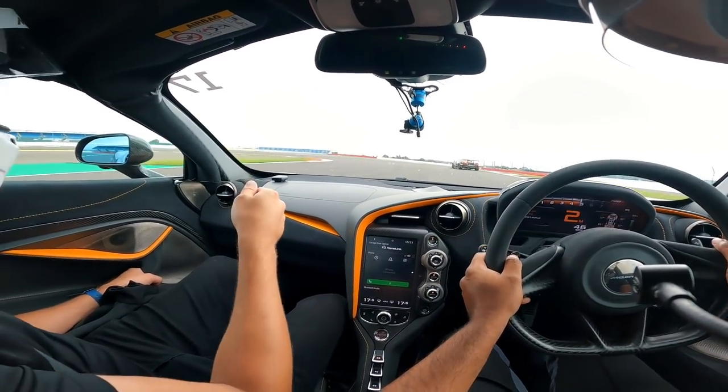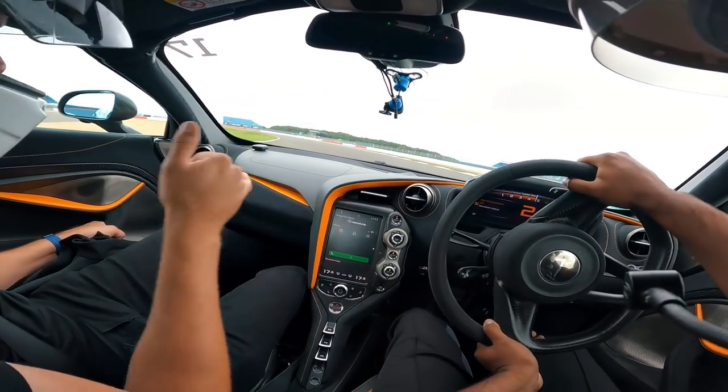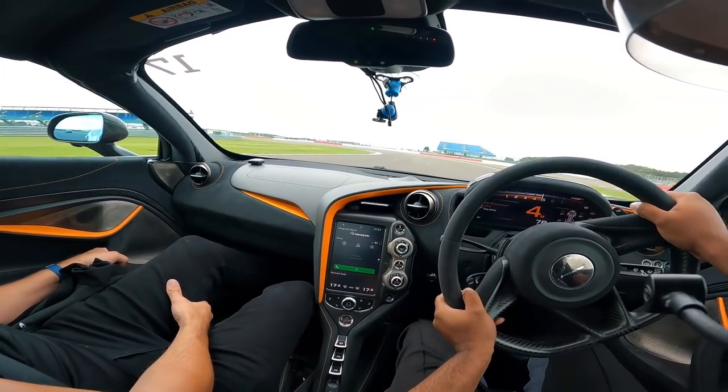Approach that a little bit quicker. You just lifted a bit too much in the middle of the corner, so just prepare a bit better. Understand that you're going in quicker, so the lift might need to be that bit earlier.